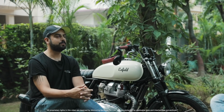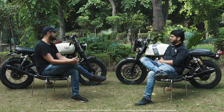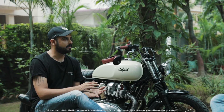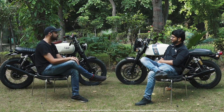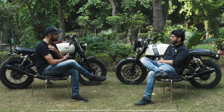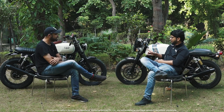I cancelled the booking, but 6 months later, I'm like, no, I have to buy this. But there was always a Thruxton R in mind, the ultimate cafe racer. I didn't want to spend that kind of money. It used to cost almost 14 lakhs on road. So I thought, okay, this is the best option available. Let's buy the GT. And I found a used piece, 500 kilometer run, from one of the dealers.